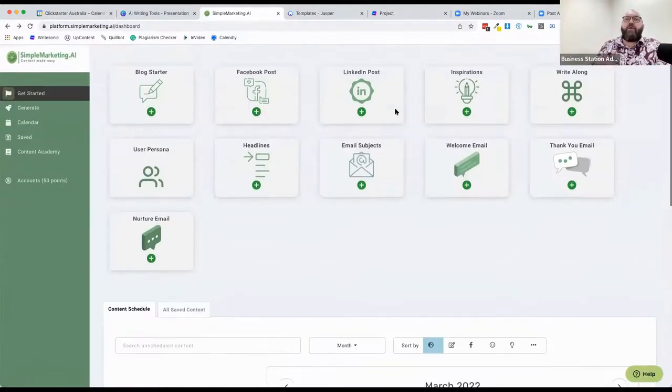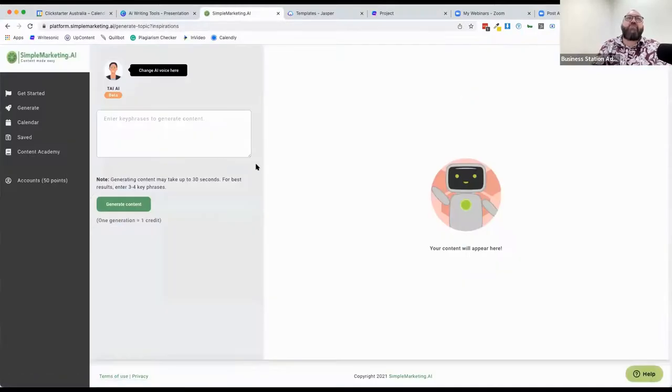So let's go back and do a bit of inspiration. Let's just say I've got writer's block and I just have no idea what it is I want to write about. So I go on the inspiration, I go key phrases. Well, I've got to write something about social media, students, maybe something to do with teenagers. Instagram is going to be about that. Insecurity. Yeah, okay, that's what I do. So insecurity, that'll do.